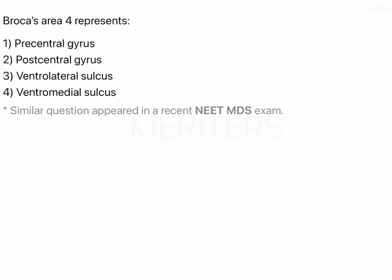Now the question here is Broca's area 4 represents. The options are precentral gyrus, postcentral gyrus, ventrolateral sulcus and ventromedial sulcus. So whenever Broca's area comes to our mind, actually Broca's area number 44 is something that we remember mostly.